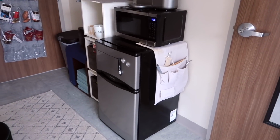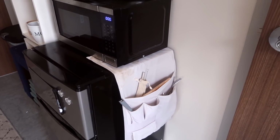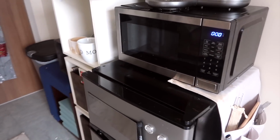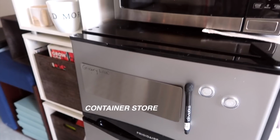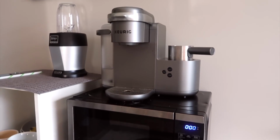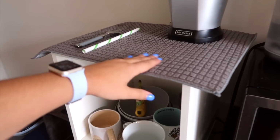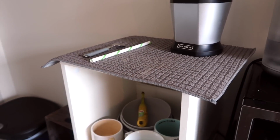So right on the side of my fridge, you may have noticed I have another one of these organizers from PB Teen. This holds silverware, plates, things like that. Microwave, fridge. I have a little magnetic board for my fridge. I just got it at Container Store. I think it's cute. My amazing Keurig, NutriBullet, this towel dish dryer thing, so that whenever I'm drying dishes, I just put them on top of here.